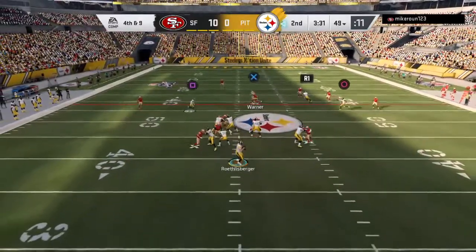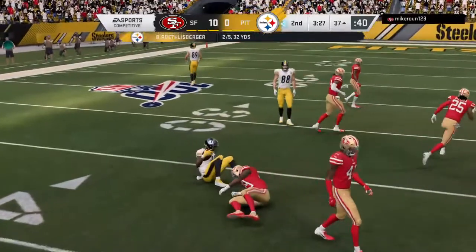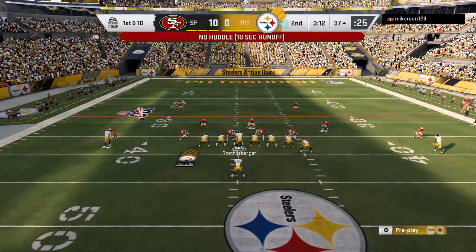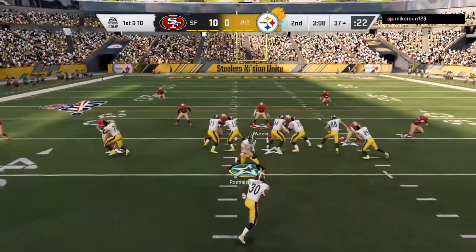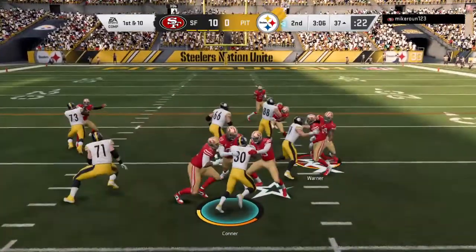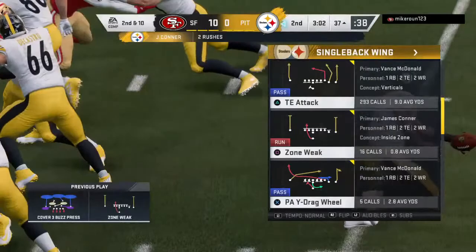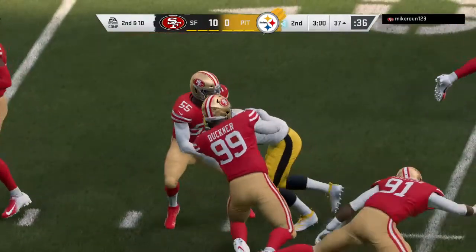Here we go on 4th down with Roethlisberger. And he'll find Washington. That's complete. And he is tackled inside the 40, not quite to the 35. That one good for 14 yards and a Steeler first. On 1st and 10 is Conner. And he's going to be hemmed in and brought down right at the line of scrimmage. DeForest Buckner in on the tackle.